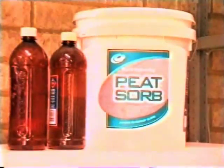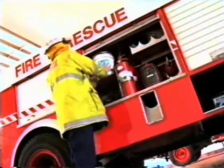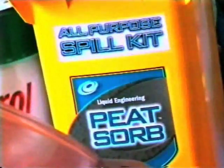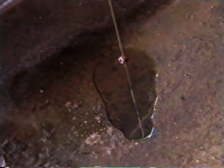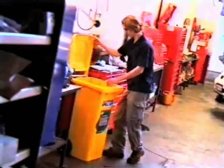Peat Sorb is a product you need to have before you need to have it. You wouldn't wait for the smell of smoke before buying a fire extinguisher. Nor should you wait for the spread of contaminating hydrocarbons across your site before you invest in Peat Sorb, nature's natural oil absorbent. An adequate supply should always be on hand so you can manage spillage incidents promptly and minimize the associated health, safety and environmental hazards.